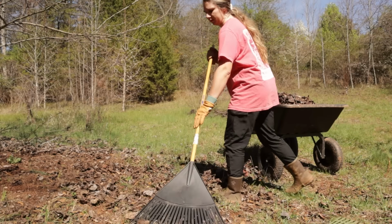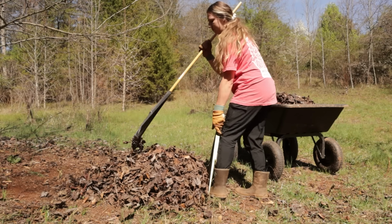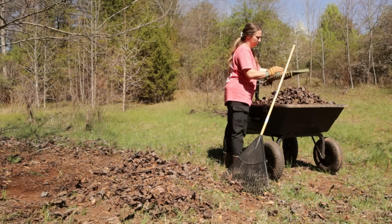While he worked on this, I raked up a small pile of leaves to add to our duck run. We've been adding leaves to the duck and chicken runs all winter, and they've absolutely loved digging around and scratching in them, and it helps to keep the ground in there nice and fresh.